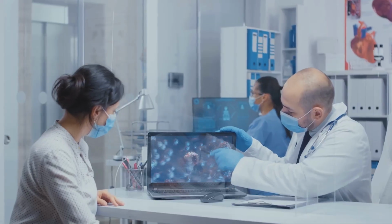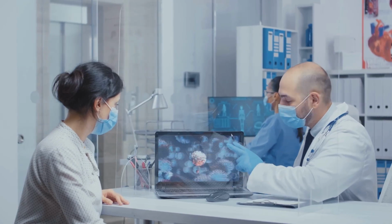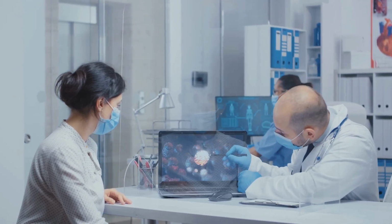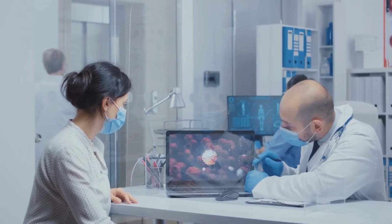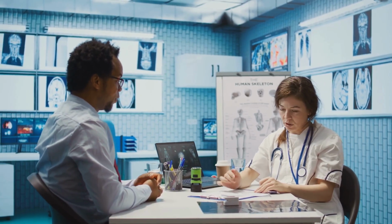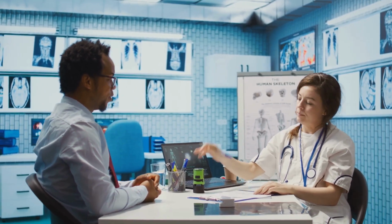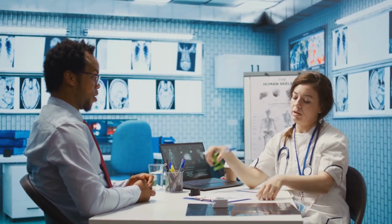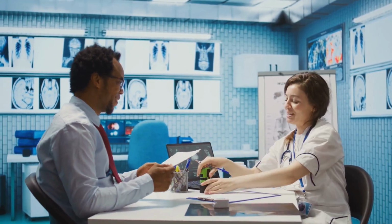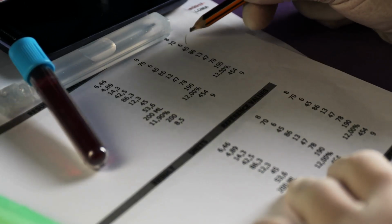A CBC with differential platelet, which is a complete blood count with differential and platelet count, is a common and comprehensive blood test that evaluates your overall health and detects a variety of disorders, including anemia, infection, and other diseases. Here's a breakdown of what the test includes and why it's important.